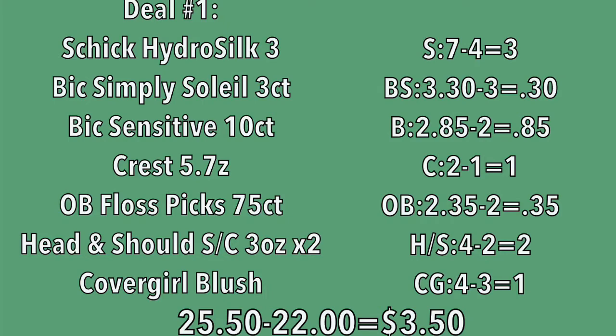The Oral-B floss picks are $2.35 and we have a $2 off coupon, making them only 35 cents. The bottles of Head & Shoulders, don't forget you're going to grab two of them, are $2 per bottle, making it $4, and we have a $2 off coupon, bringing it down to $2. And lastly, the CoverGirl blush is $4 and we have a $3 off coupon, making it only $1. So looking at our subtotal, it will come to $25.50. And after all of our coupons and savings come off, including our 5 off 25, we will spend a total of $3.50 plus tax out of pocket for deal number one.